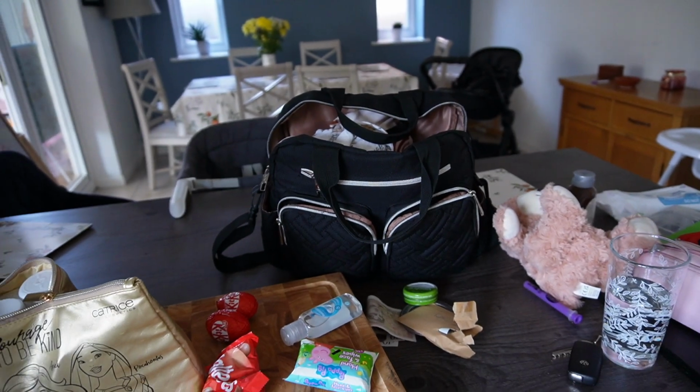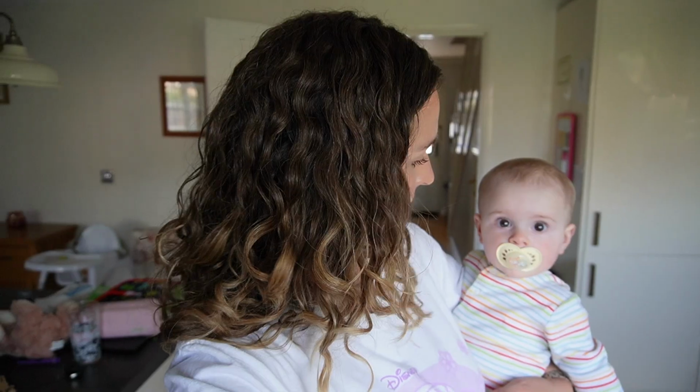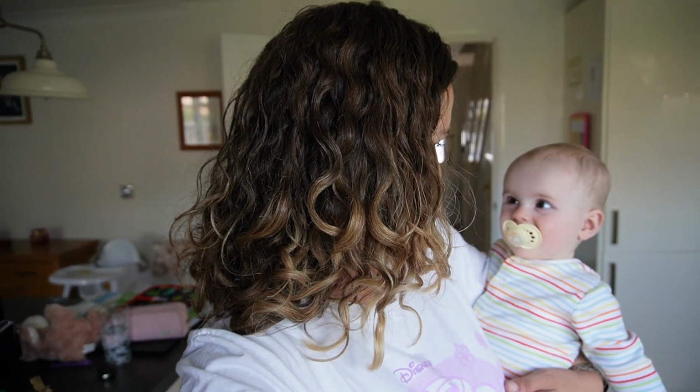I still need to sort out the baby bag, and then I'm going to let the girls get a few toys for the room, not loads, just a couple of small ones, little colouring things, things that can occupy them if we do have any downtime. Should we go play for a bit?